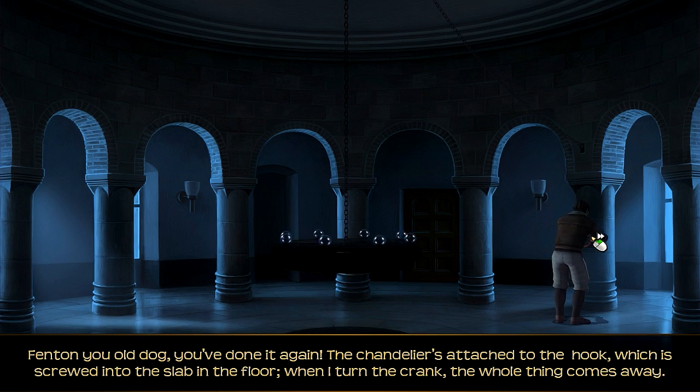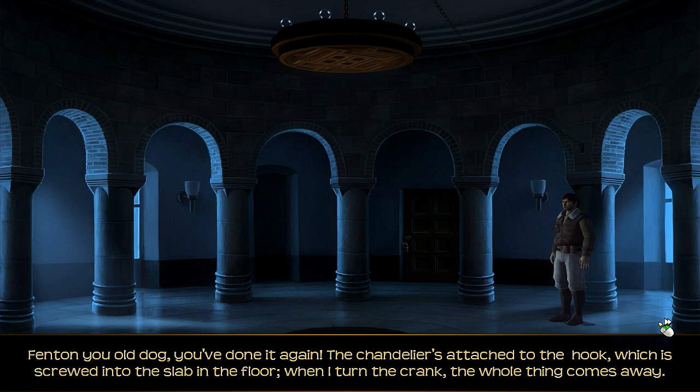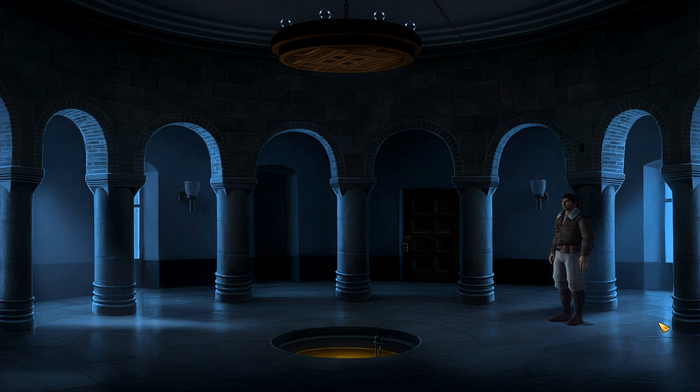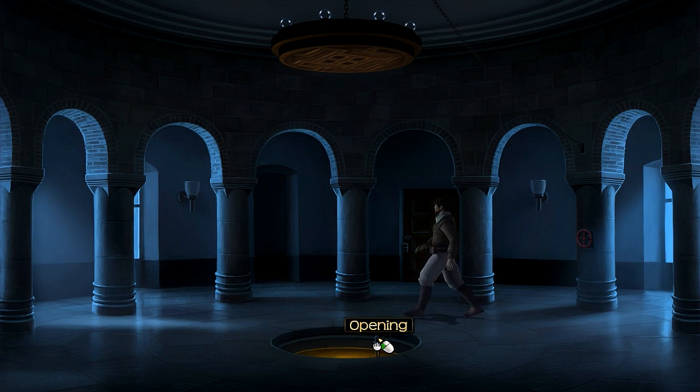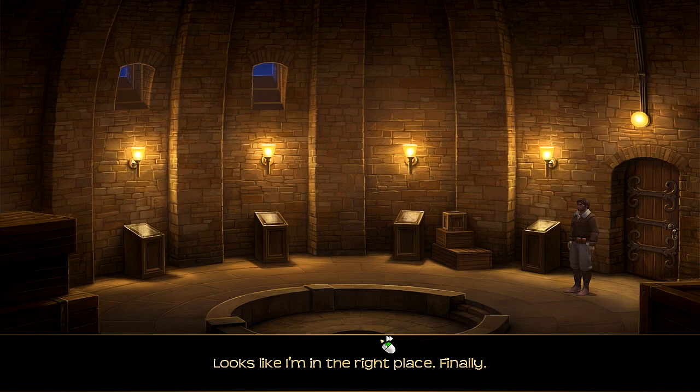Fenton, you old dog, you've done it again. Oh, that's it. The chandelier is attached to the hook, which is screwed into the slab in the floor. When I turn the crank, the whole thing comes away. Shame there's nobody here to congratulate me. A secret entrance. I love secret entrances. Oh, boy. There's a cable here. Maybe I can climb down on it. Hopefully it'll take my weight. Looks like I'm in the right place, finally.